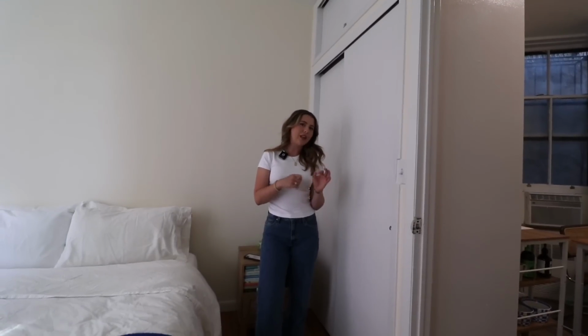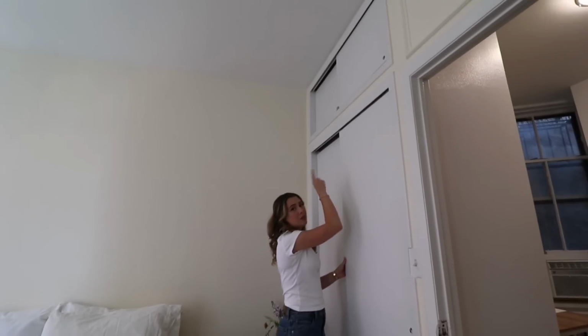Another storage thing that we love about this apartment is we have these closets up the top here. That's where we keep our suitcases. It's where we keep very big items that we don't use that often.